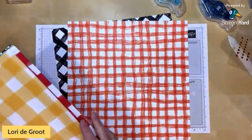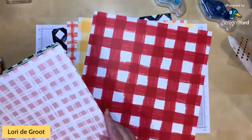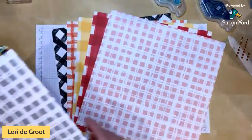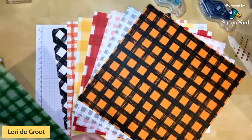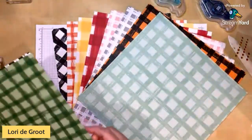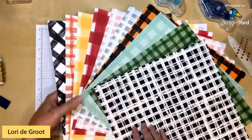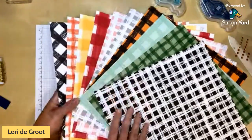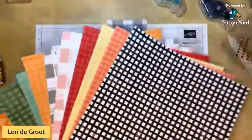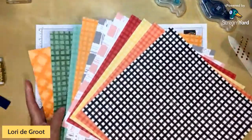I am a sucker for plaid, anything. I mean, this is technically gingham, but it's plaid-ish, right? And so I'm making mine gray. My colors are gray, Cajun Craze, and Night of Navy, but maybe that's not your favorite colors. You can see, look at all these fantastic options. So you could go more with the red or the yellow or the orange if that's what you like. And then, of course, you've got the other side too. Look how amazing this paper is. It's so pretty. I love it.